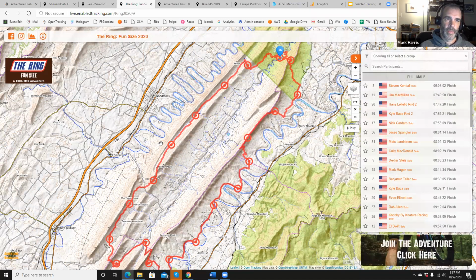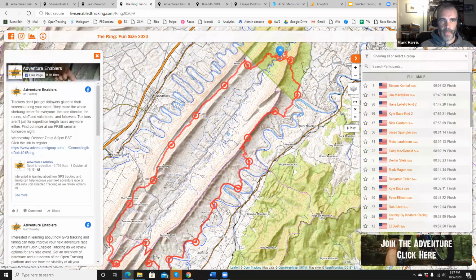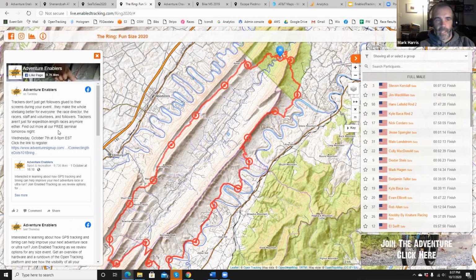And I'll start on this side and move over. So first of all, we integrate your social feed. So if you've got Facebook, Instagram, or Twitter, we'll drop them in here. So a lot of people who are doing races, they'll set up a social feed, they'll have a special event Facebook page, something like that.